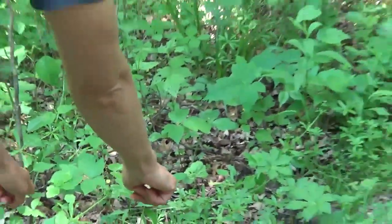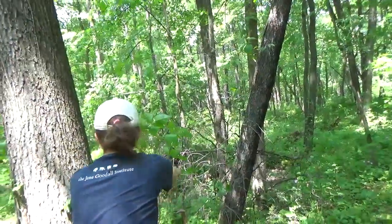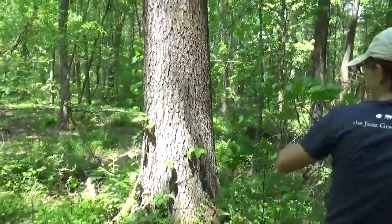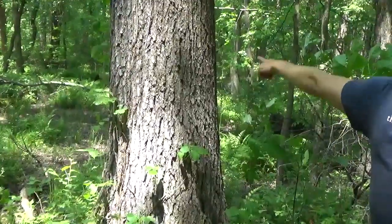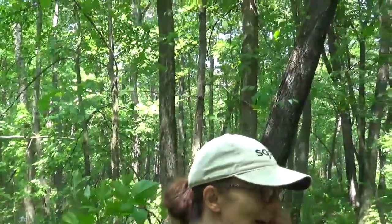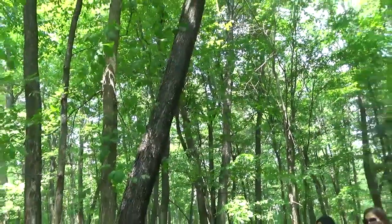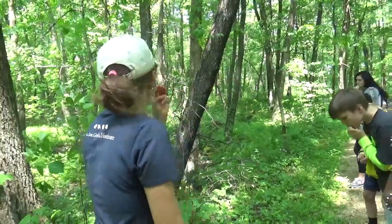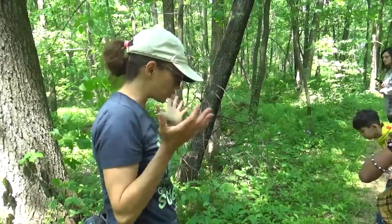Poison ivy can grow on the ground. Poison ivy can grow tall. These plants right here are poison ivy, and they are a vine and they can grow up trees. Yes, you see the vine on this tree? And then there's vines going up that tree. You don't always see the red so clearly in the middle, but that's one of the things to look for. So if it has three leaves and you're not sure, should you touch that plant? No, don't touch it.